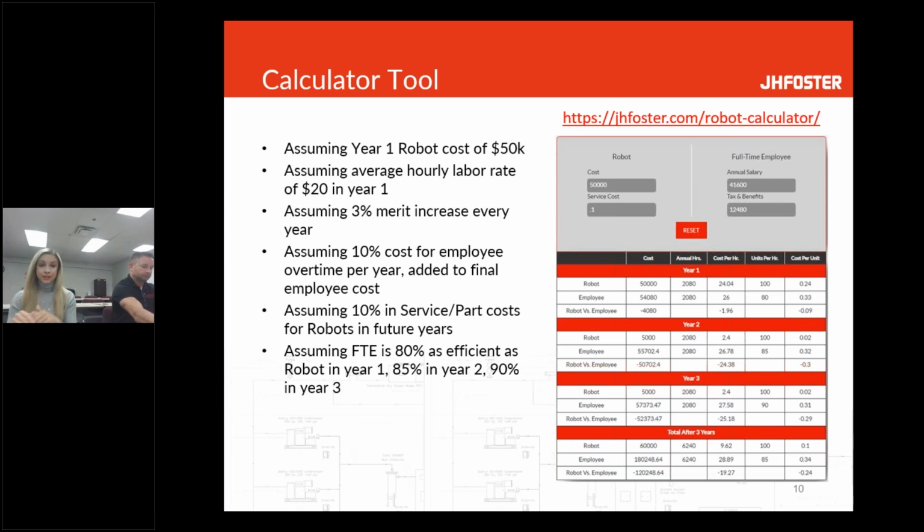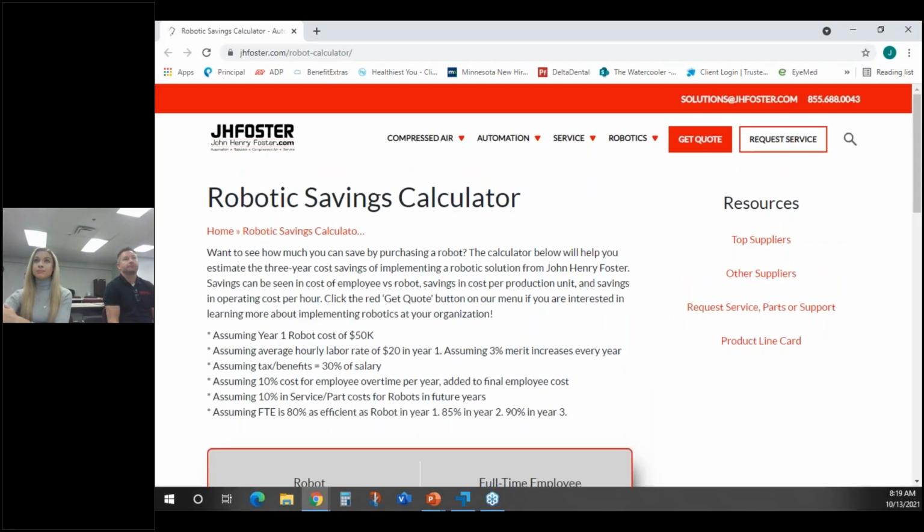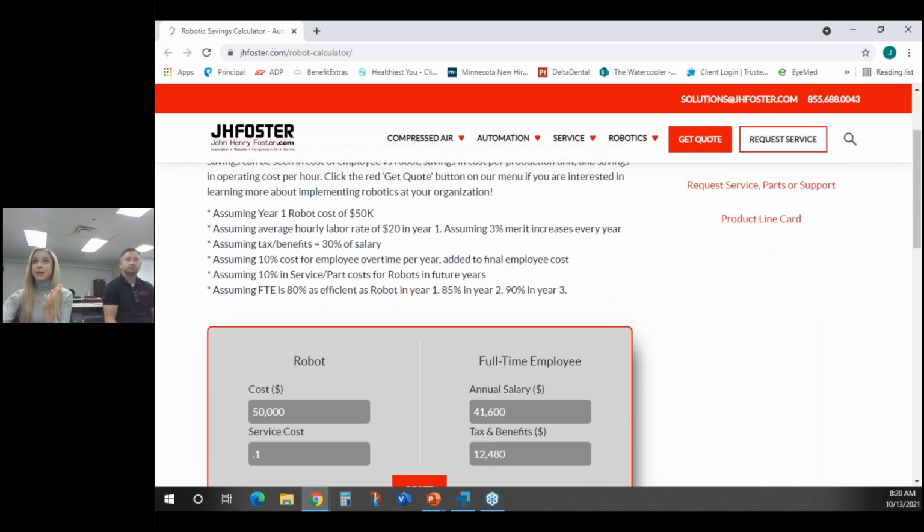So here, we're going to highlight our robotic calculator tool. This is out on our website, and this will also be sent out after the presentation. So let me just screen share here. I'll pull it up. It makes some different assumptions based on some of the things that we talked about.